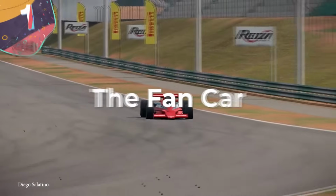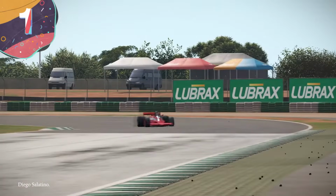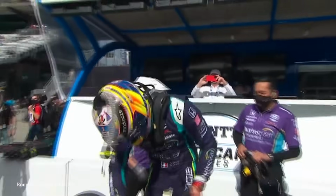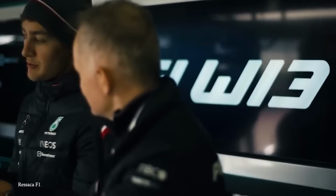Number 1. The Fan Car. Today, Formula One cars across the teams look virtually identical to each other, apart from a few seemingly aesthetic differences. But one of the things that makes the sport so interesting to enthusiasts is the way that engineers can interpret the rules in entirely different ways.